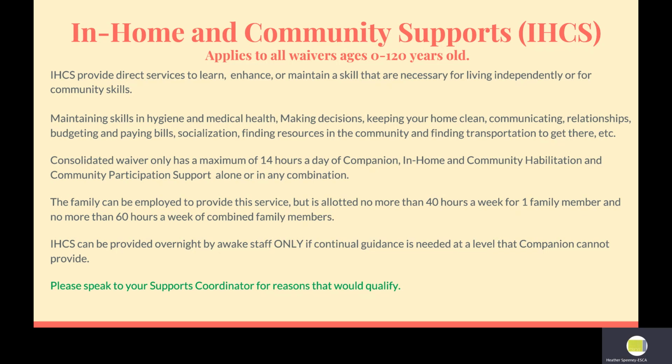The service can be provided overnight by awake staff only if continual guidance is needed at a level that companion cannot provide. Typically, this is something like a medical condition where someone needs to be aware of what is going on while the person sleeps or struggles to sleep, seizures or behavioral issues, sleepwalking, something that can be dangerous to the person that is above the health and safety that companion service provides. You can talk to your supports coordinator for further details as mentioned.